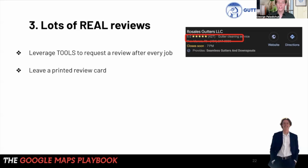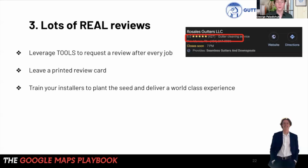One of the ways you can do this is leaving a printed review card, whether it's with your salesman or with your installers, leaving a card that has some sort of QR code or a link to the website that they can go to leave a review that'll take them directly to your Google business profile, super helpful, right? Because it starts to plant that seed and it starts to have that forward momentum for them to be able to leave you a review.